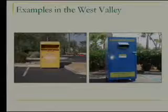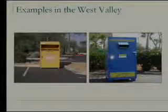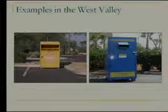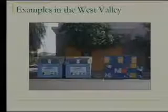Charitable donation bins are receptacles for the donations of goods. Could you get a little closer to that? Sure. Thanks. There are various types of charitable donation bins that can be seen throughout the West Valley. These range in size, color, and style, and they collect a wide variety of items, including clothes, shoes, toys, books, and recyclable materials. They're typically seen in shopping center parking lots.